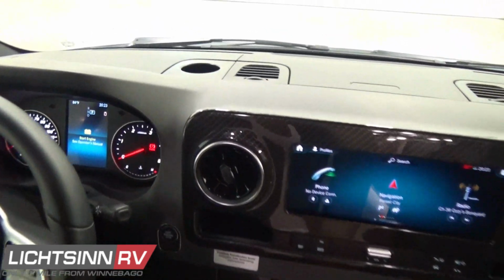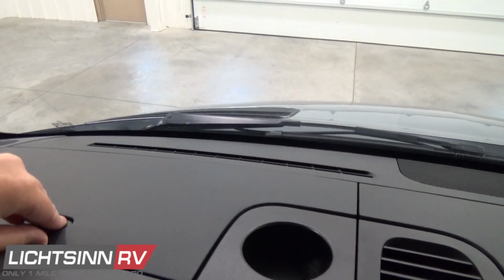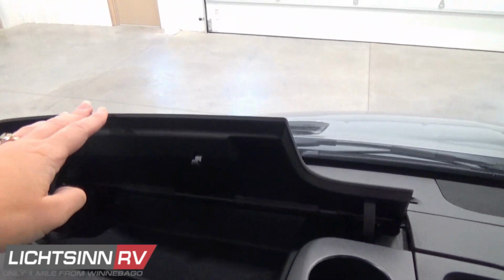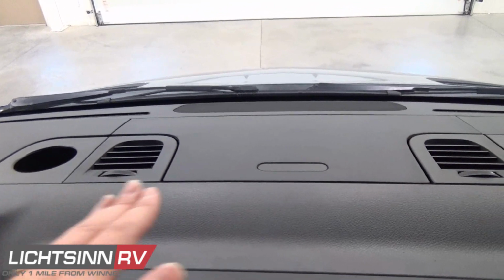Again, this is a capacitive touchscreen monitor. Great cup holder storage is located on the left, with additional storage then up above. Here you can see hidden storage. Another cup holder then to the right. Mid console then is additional storage.